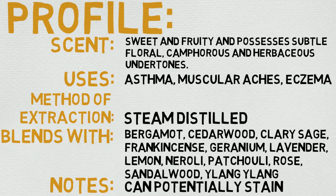It blends well with quite a large variety of oils, some of which you've actually covered on this channel already. We will, of course, be covering all of them as time progresses. But let's dive in. Bergamot, cedarwood, clary sage, frankincense, geranium, lavender, lemon, neroli, patchouli, rose, sandalwood, and ylang.